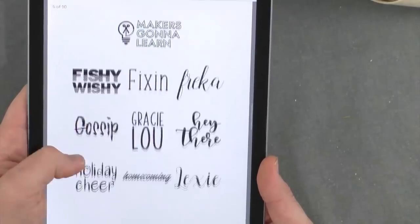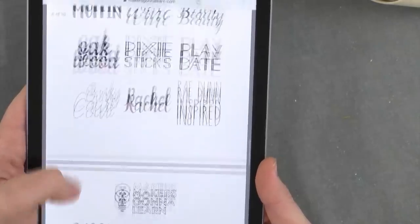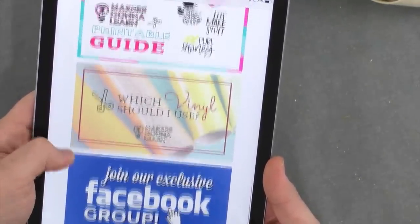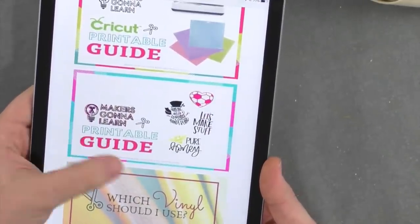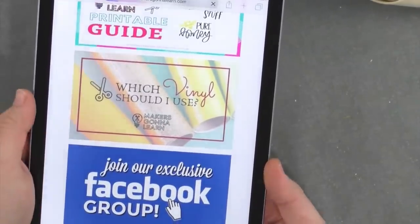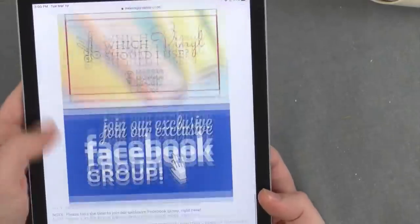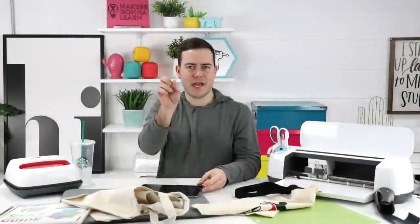But yeah, over 80 fonts you get today, over 800 cut files, multiple different guides, 3 e-courses valued at the same price of the yearly membership, which is kind of crazy. It's great though. Y'all will love those. We have a guide teaching you how to use the membership and the cut files. We have a printable guide teaching you what vinyl I should use for what project. I love this one. And we're going to have other ones coming out very soon as well. So, yeah, that's a little sneak peek into the membership for those out there wondering.